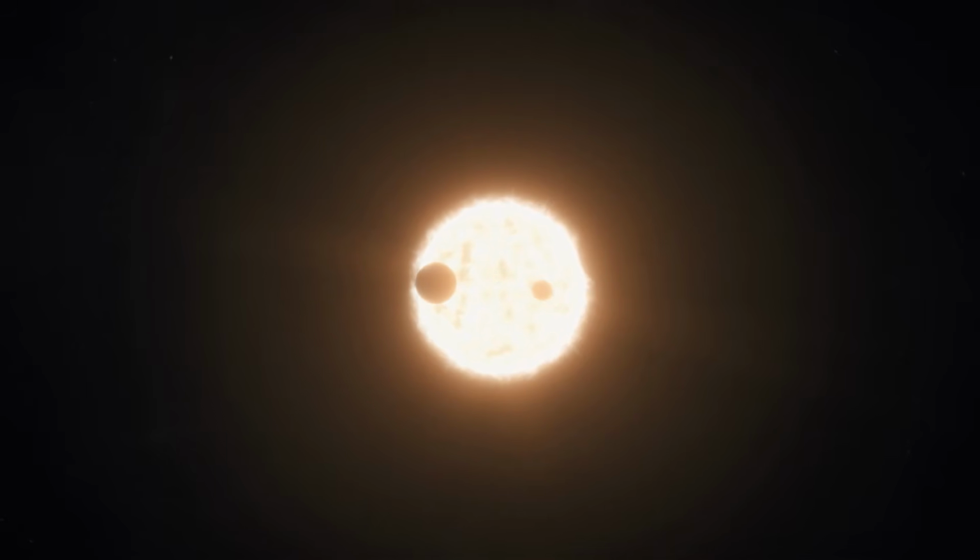However, unlike our moon, which is fully tidally locked to Earth, Mercury is affected by what we call a 3:2 orbital resonance. This means it spins 3 times for every 2 orbits around the sun.